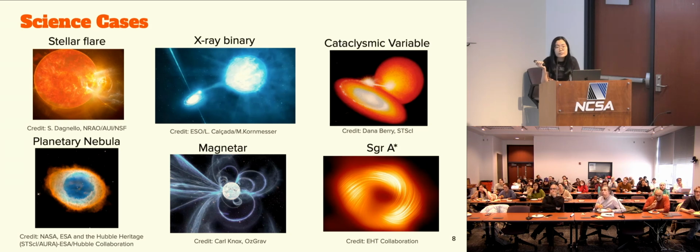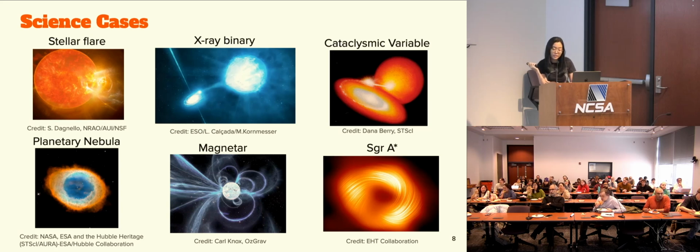This survey will cover a number of known X-ray binaries, so we might be able to see those. We might also see cataclysmic variables, planetary nebulae, magnetars, and maybe even things we don't know yet, which is very exciting. In parallel to this, there's also a separate survey measuring the variability of Sagittarius A*, which Paul Chichura, a grad student at UChicago, is currently leading.